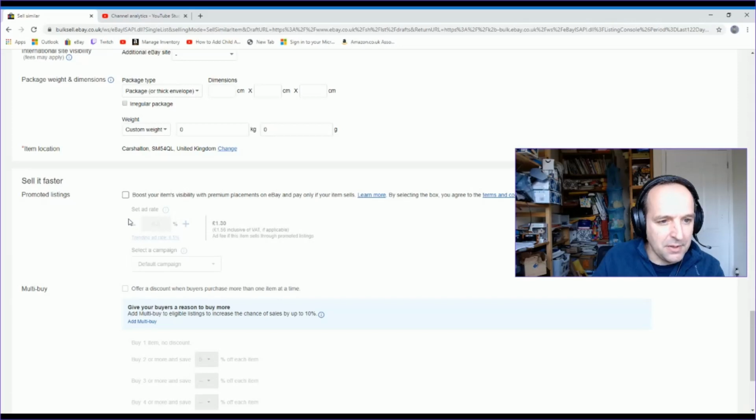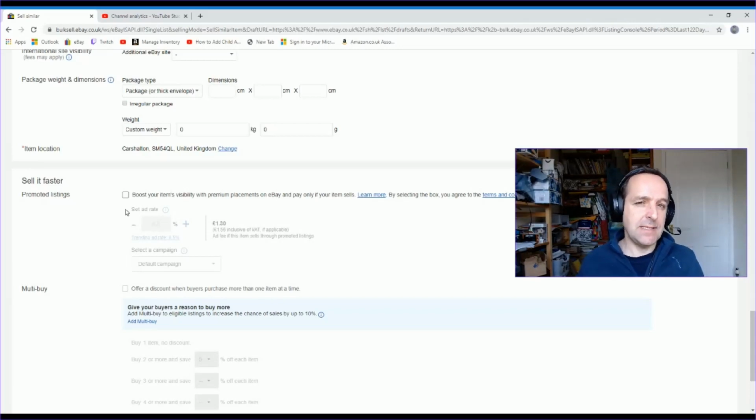And the final thing I'm going to do is at the end I will promote this item. I don't normally promote items when they first go on. If things have become sticky, I will then look to promote them. Normally it may be up to 2%.